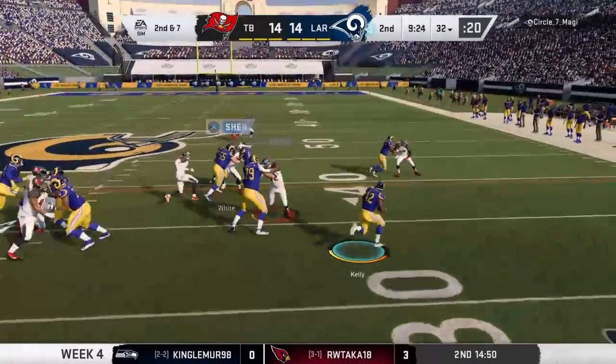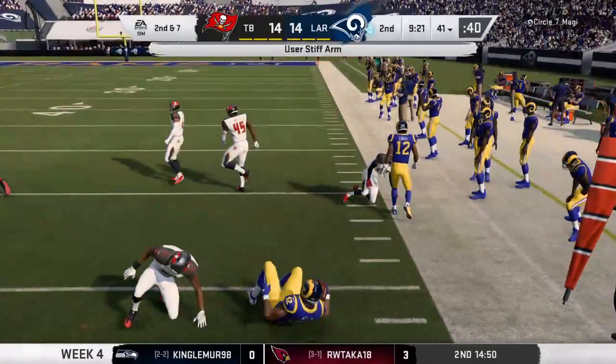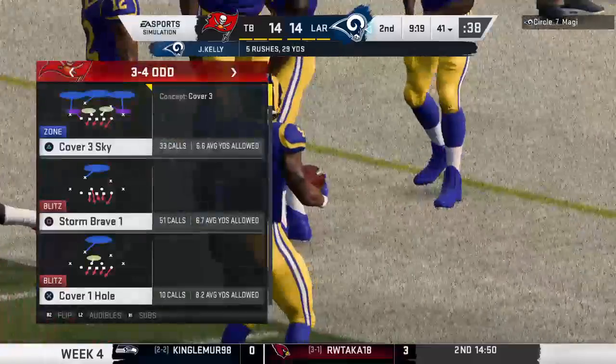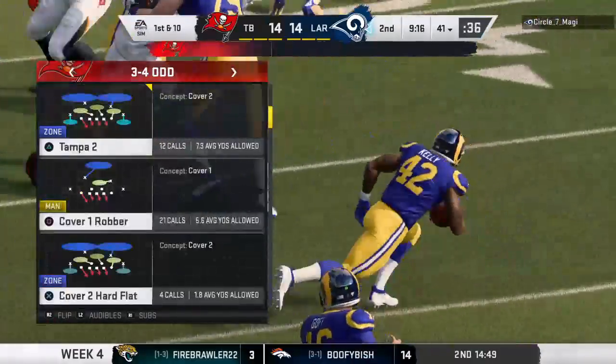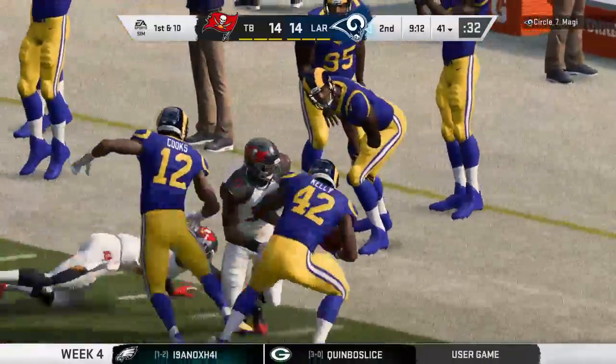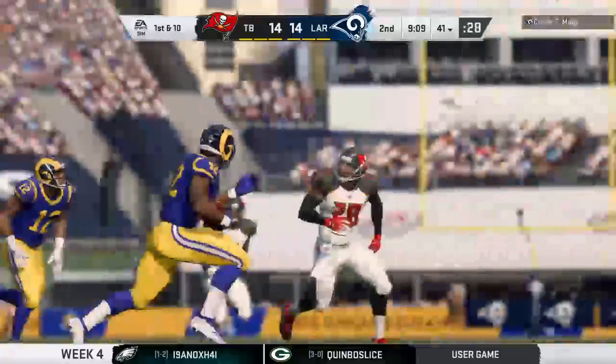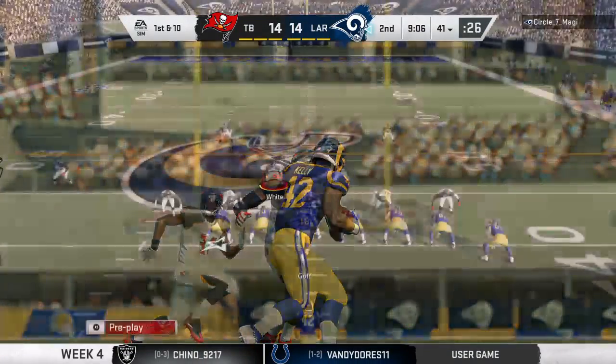On 2nd down, it's Kelly. Broken tackle for Kelly. 9 yards to pick up there, and it's a 1st down. We don't talk about it very often, but sometimes there's a dip in intensity when you start the second half, which can manifest itself in some sloppy tackling. And how about right there? He ran right through that weak tackle attempt.